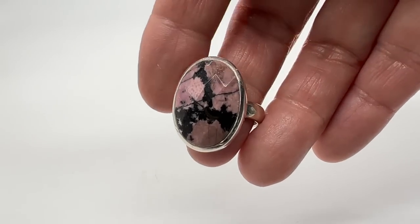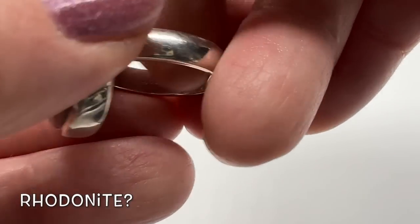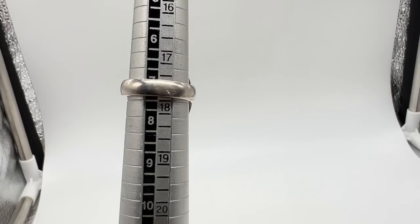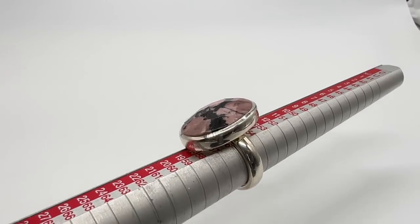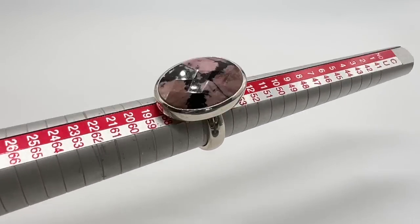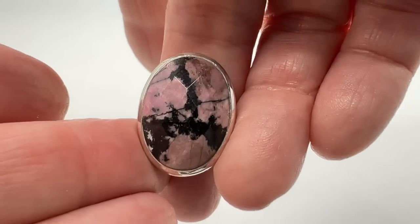Look at this pretty rhodochrosite ring. This one is marked SJ. I think that's for Sagen, I'm pretty sure. There's the SJ. This is in nice condition. It is about a size 7 1/4 or so. I really like the way this one is faceted. It's interesting. I love pink and black together. That's a pretty thing.